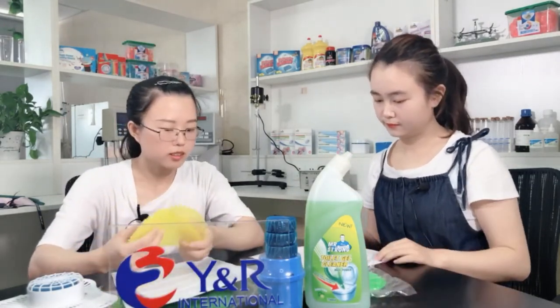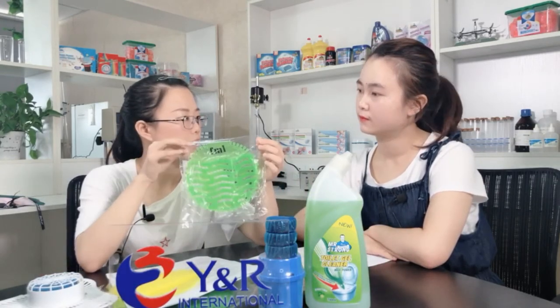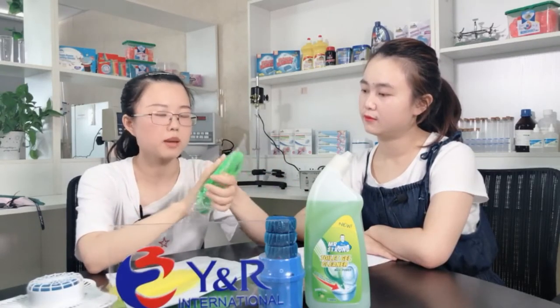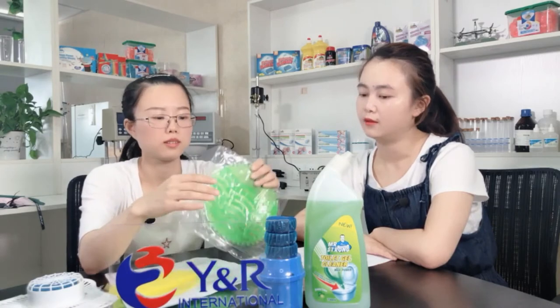Okay, about this, we would like to introduce its packages. There are two packages available. The first package is individually wrapped by plastic bag, just like this. So this is sealed well, and the smell can be kept longer. The second package is we pack 10 pieces into one box or one bigger plastic bag. And we also accept customized packages.